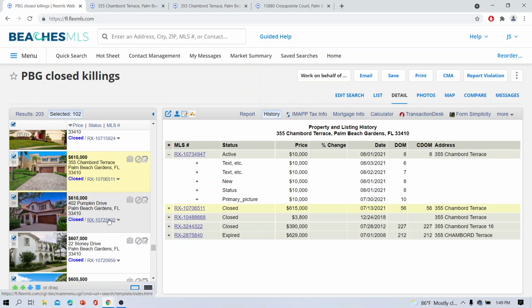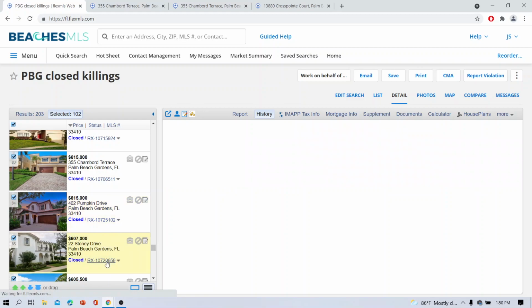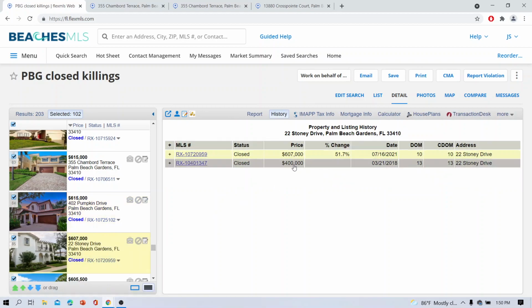Okay, Pumpkin Drive. These are little cookie cutter homes in Evergreen. So someone paid $345 for it and sold it for $615. Also in Evergreen, someone paid $400, sold it for $607. That one was only over 3 years.